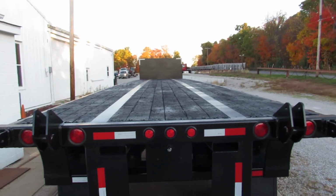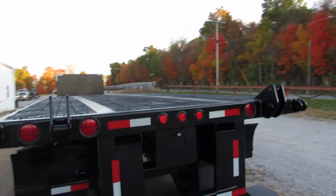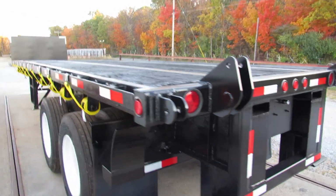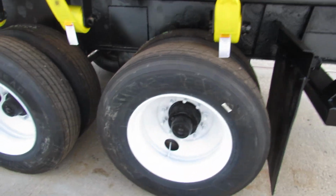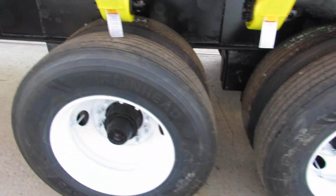Wood deck is in excellent condition, completely been repainted, brand new straps, refurbed ratchets, excellent looking unit. Steel refurbed outer rim, brand new rubber.